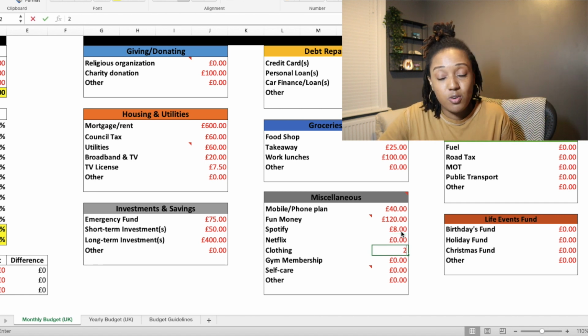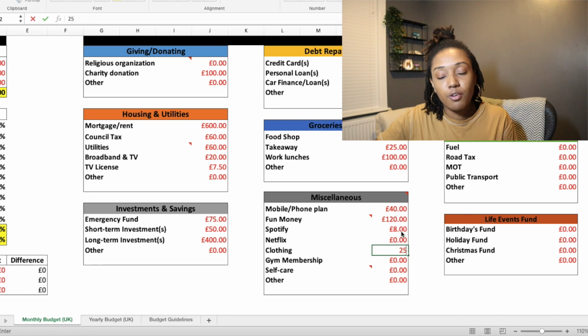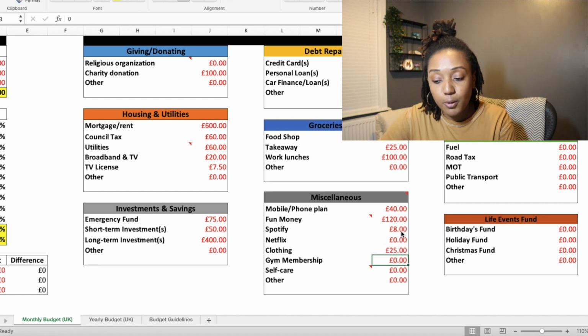Clothing, depends on how much you spend per month on clothes. You may not spend it per month, but you may have a money pot on Monzo, for instance, where you put money every month towards clothing. So when you do go shopping, you've got that pot of money available. Gym membership, maybe you work out.